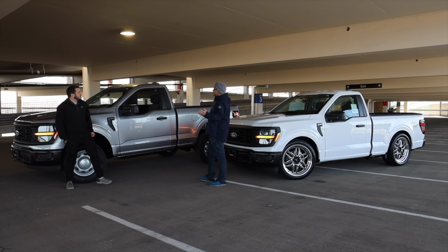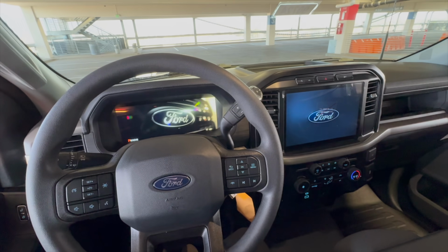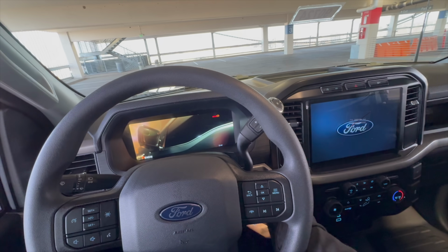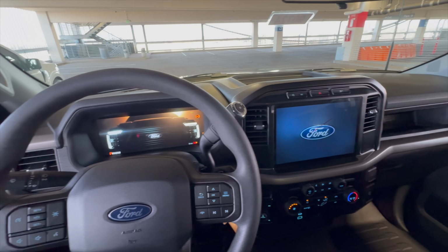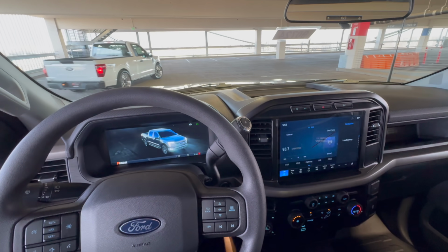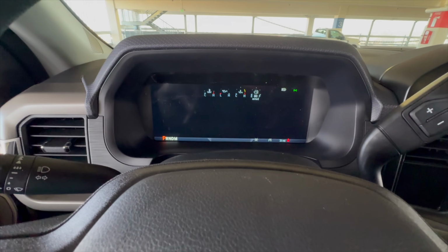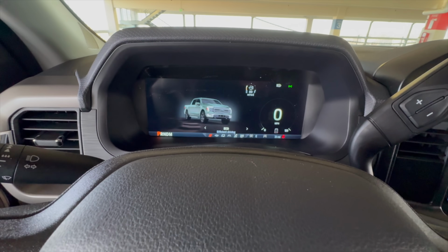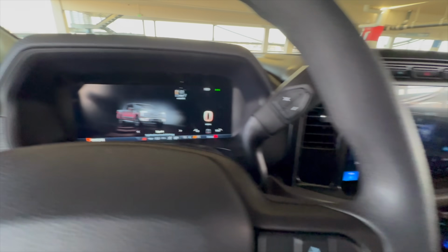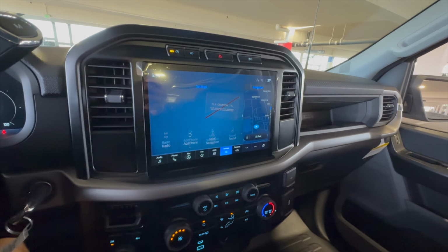Because we didn't show it in our last video, Austin, I think it's important that we just quickly highlight the inside. The thing we need to highlight that's huge for a '24 XL is that you get the 12.3-inch infotainment screen, but you also get the fully digital cluster right in front of you. The digital cluster you used to not even get until you got the Lariat on the old models. And now you get it in an XL. So you're in this basic work truck, and even driving this one, it feels like you're in something more luxurious, something fancy.